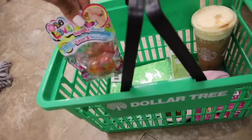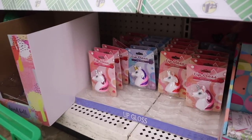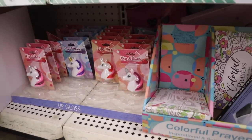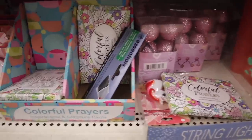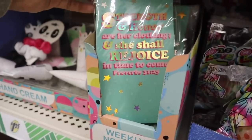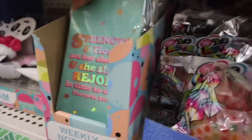I wonder if my daughter is going to like this one. We will see. But they still have the lip glosses here, so they have apple scented, grape scented, cherry scented, and apple scented again. I recently got a few of these glitter ones, you know. But wait, a weekly notepad. Strength and honor are her clothing, and she shall rejoice in time to come. These are really cute too.